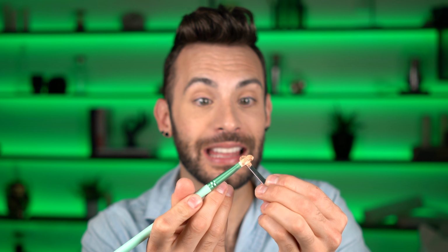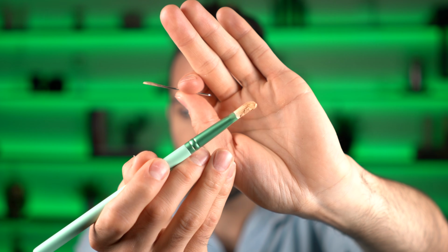I will say I am never gonna use this scoop again. You waste so much product by using it. Like I scraped this off into the pot and I can't get this product off. That is enough for like a week. So yeah, I would probably skip the spoon altogether and just use a brush, which even so much gets wasted on this. Maybe even use your finger.